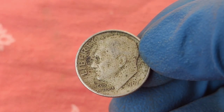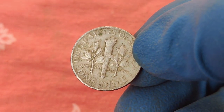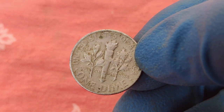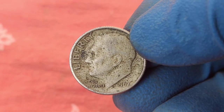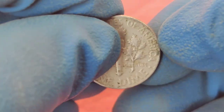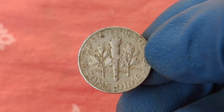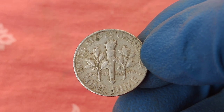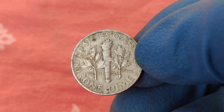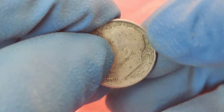Collectors are drawn immediately to its unique features. The absence of a mint mark alone makes it unusual, but combined with the brown and green spots and its circulated condition, it becomes a rare survivor, a coin that escaped both destruction and anonymity. The detailing of Roosevelt's portrait, although slightly softened by circulation, remains clear enough to display the coin's authenticity, and the irregular coloration gives it a singular, one-of-a-kind appearance that no other 1967 dime can replicate. This is a coin that stands out in any collection, not because it is perfect, but because it is irreplaceable.